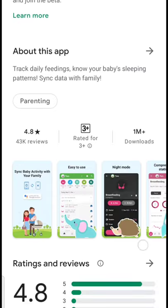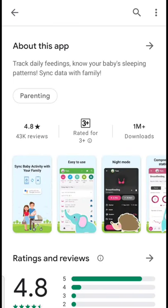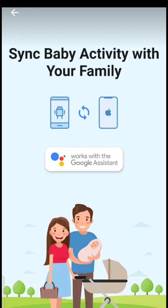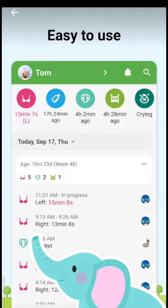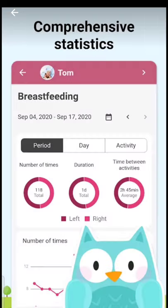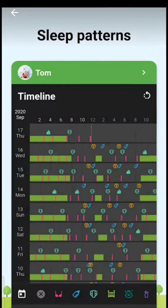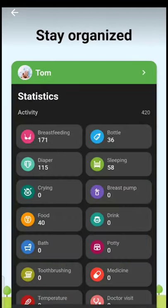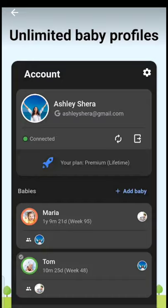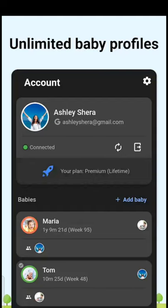So here are what's available with this app. So you can sync baby activity with your family. It's easy to use, so you can monitor everything there. It has night mode, comprehensive statistics, growth charts, sleep patterns. You can stay organized, and you have unlimited baby profiles. Meron din siyang My Day. Okay? Alright.